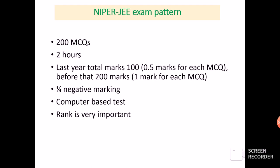The NIPER-JEE exam is a computer based test similar to GPAT, but here rank is very important. Your rank will decide which college you will get because admission is based on rank only.